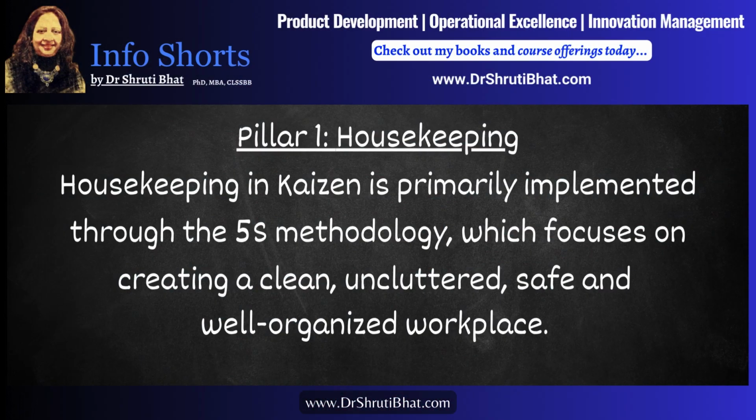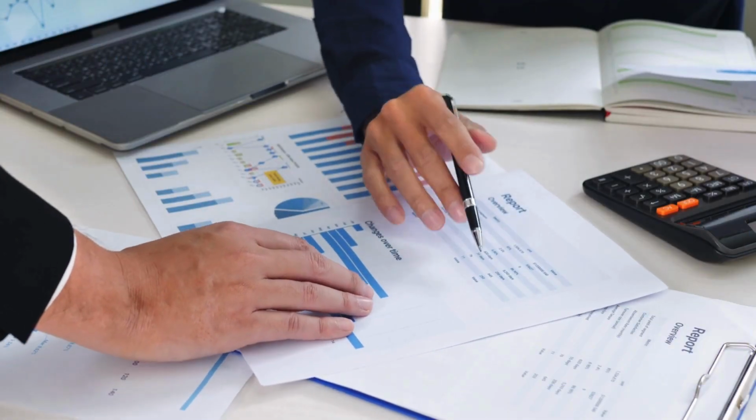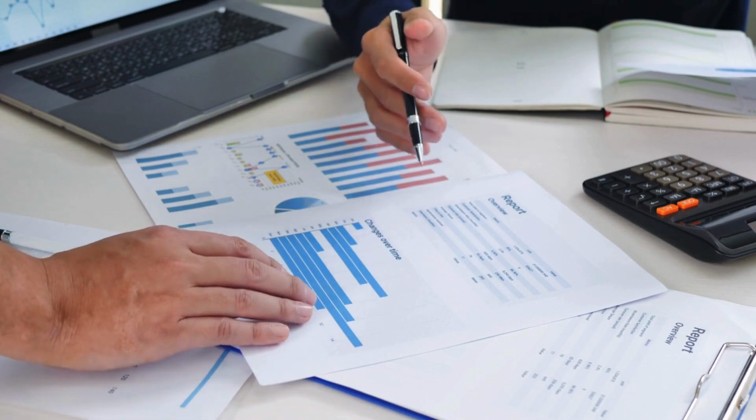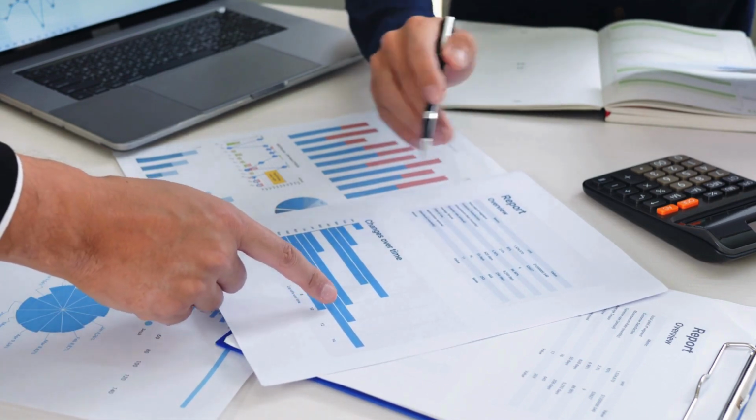Pillar 1: Housekeeping. Housekeeping in Kaizen is primarily implemented through the 5S methodology, which focuses on creating a clean, uncluttered, safe, and well-organized workplace. This method involves removing unnecessary items, arranging what remains in a functional order, performing regular cleaning, establishing routines for maintaining these standards, and fostering discipline to ensure these practices are upheld. The purpose is to enhance efficiency and safety, making it easier for employees to perform their jobs without unnecessary hindrance.